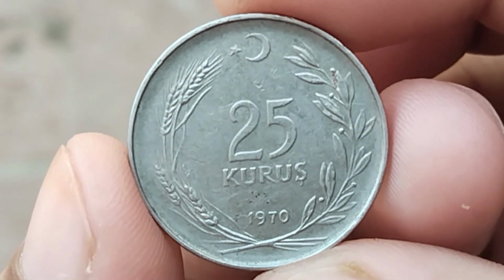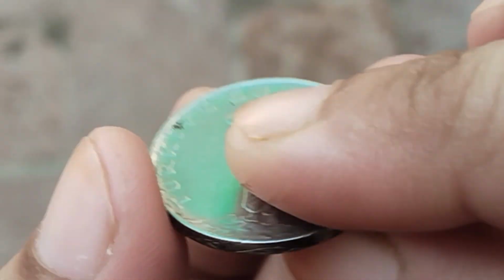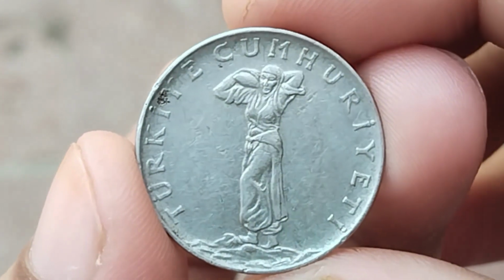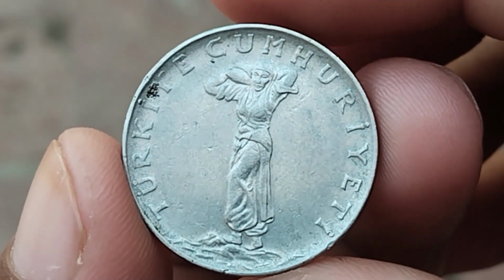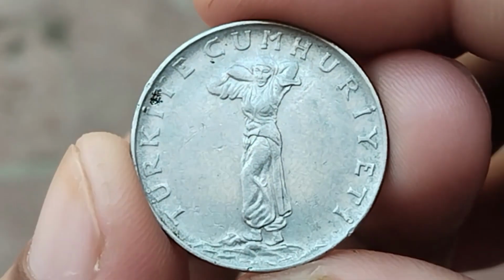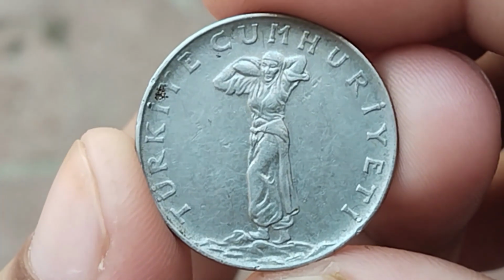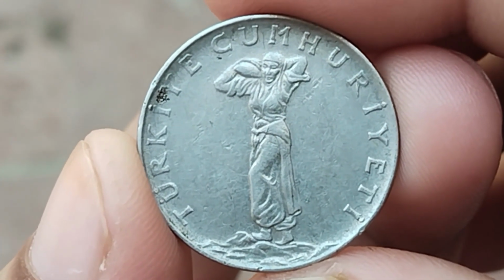In recent years, rare Turkish coins, including the 25 kuruş from 1970, have seen a dramatic increase in value. Some coins have been sold for prices that reach into the hundreds of thousands of dollars and, in exceptional cases, even the millions. Another factor boosting the value is the increasing popularity of online auction sites and coin dealers, where collectors from all over the world can easily bid on and purchase rare coins.